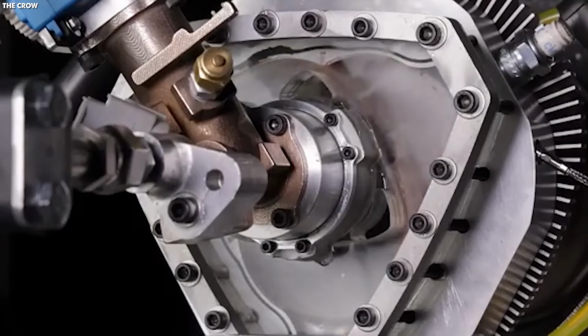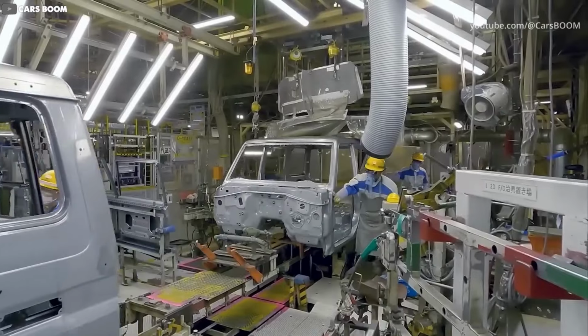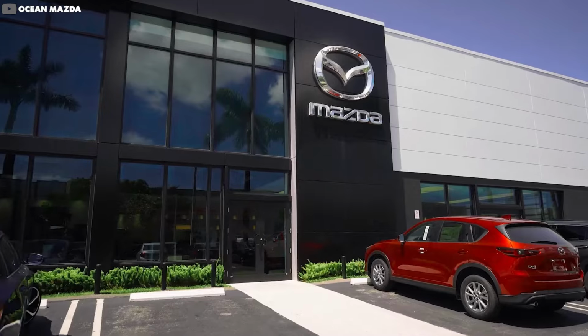So, what do you think? Will Mazda dominate the EV industry with their new Rotary engine, or will the project crash and burn like it did over a decade ago?